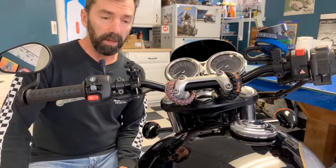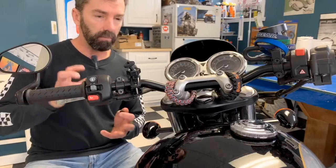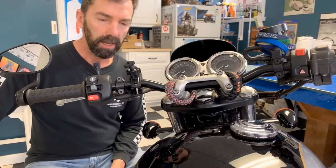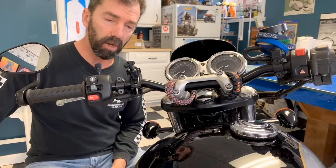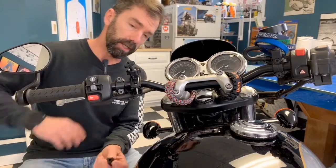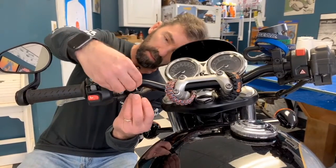So I've opted to mount mine with the handlebar mount, and it makes it easy to remove, to move to different locations, take it off and things like that when I need to. It's waterproof, so you can leave it on if you're going through rain. I've got it off right now, and I'm charging it. So we're going to go ahead and go with this mount.